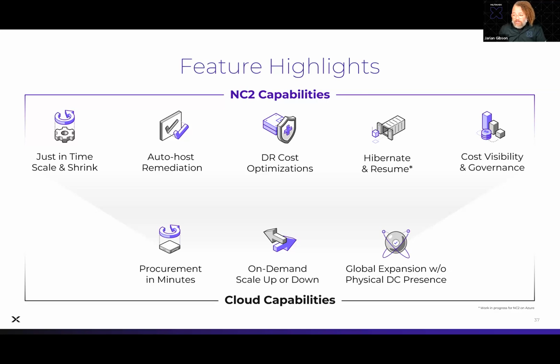You have our cost visibility and governance as well to kind of compare costs, see where things are going. Possibly one cloud could be more cost efficient than the other. And then DR cost optimizations as well, and hibernate and resume. So DR, instead of having a full DR build out, you can start off with a pilot light cluster, or you can back up to one of our third-party backup providers, back up there in the cloud, bring your cluster up, and then restore that when you need to go in a DR event. And then hibernate and resume.